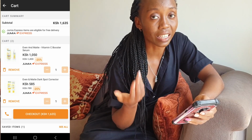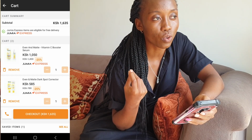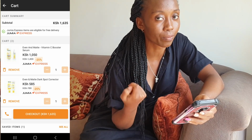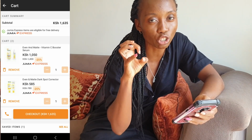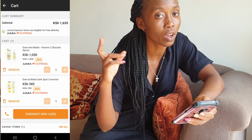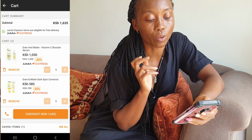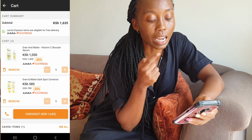I guess with skincare products, you have to start introducing one item at a time, so that if it reacts, you know what is reacting specifically, instead of buying the whole bunch and trying them at once. Sometimes a lotion might work with you, but a serum doesn't. So I've started with the serum and the dark spot corrector because I have so many dark spots.